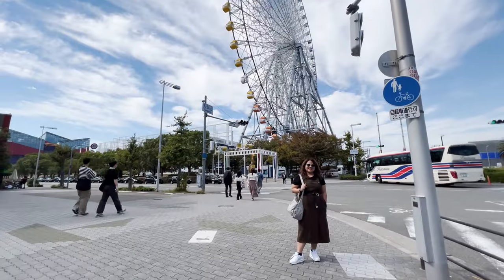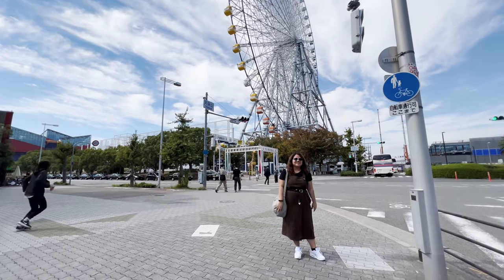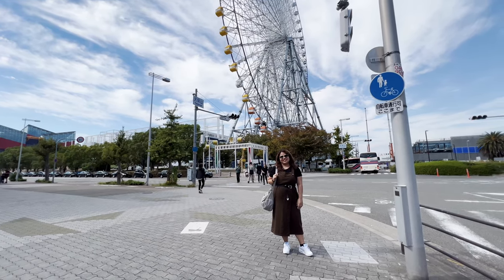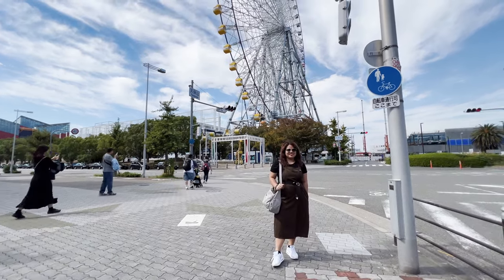Ayun, tapos na kami sa Ferris wheel ride namin. Ang saya no, Ferris wheel. Nakakakaba kasi gumagalaw yung gondola. Pero okay naman, yung sinakyan namin, yung Sea Tree yung gondola. Mainit lang ngayon, pero buti hindi ganun kahangin. So next up, pupunta kami sa Glion. We'll see you. Let's go!